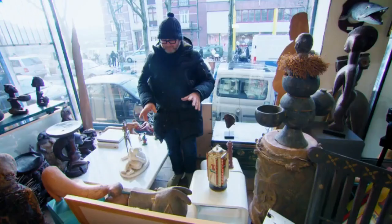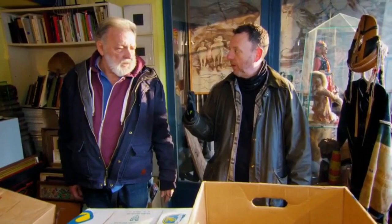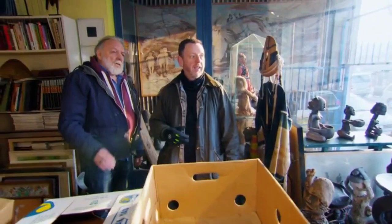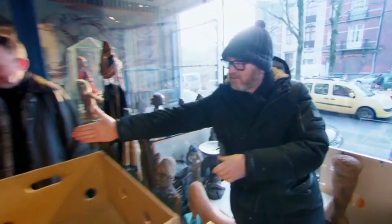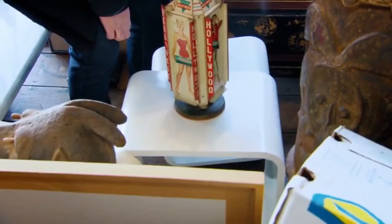€120. 1, 2, 3, 4, 5. 120. 150. I think you just gave an extra tenner, but that's okay. Okay. 140. Deal. Merci. Merci, mate. Right, we'll have those. Lovely. They should fit inside each other, and they do.